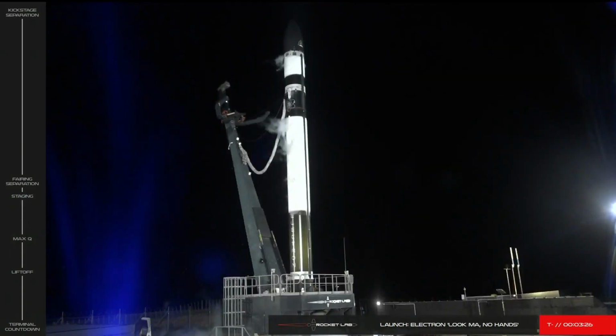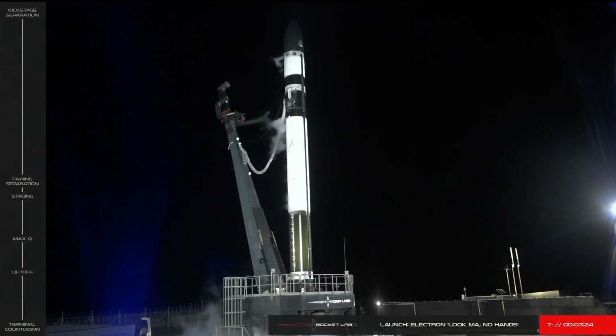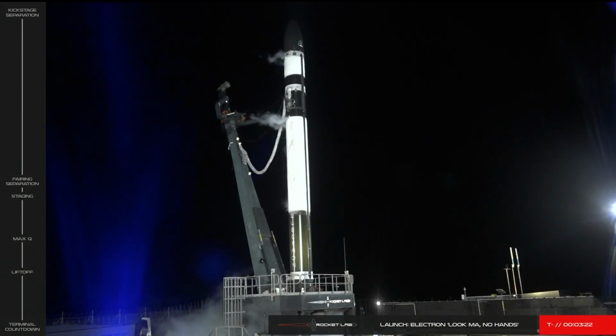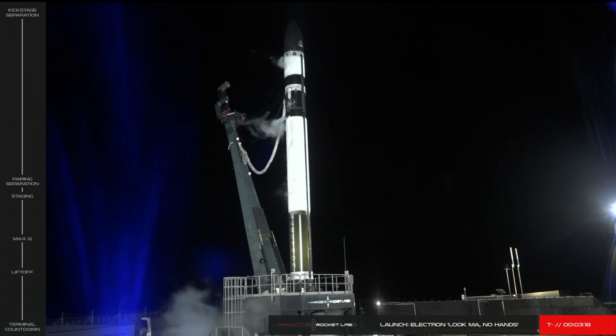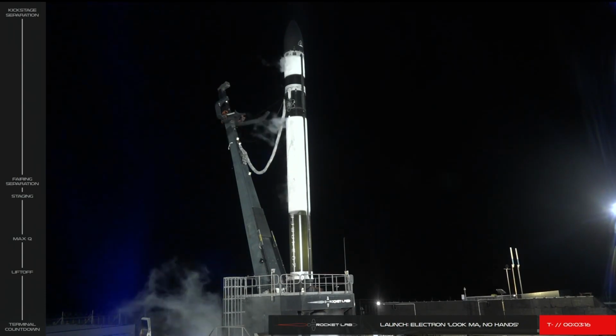A quick check-in on the countdown. We're 3 minutes and 30 seconds until our target liftoff for today's mission. Things are starting to ramp up, so I'm going to leave you with the team in mission control for the remainder of the count, and I'll check back in with you shortly after liftoff.